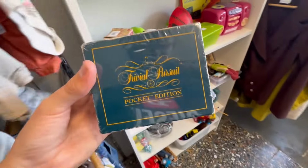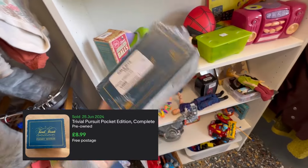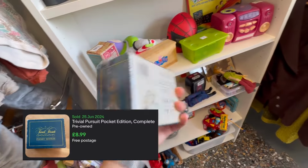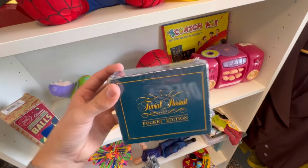Alright, so Chloe's found this. It's Trivia Pursuit, pocket edition, from the 80s. And it's £1.50, and it goes for about £10. So she's found something, and I've not. What was in there? So I didn't get anything, but Chloe did. Hello. Chloe got a Trivia Pursuit, and I got nothing. But we're on to the next, because I've got high hopes that I might find something.